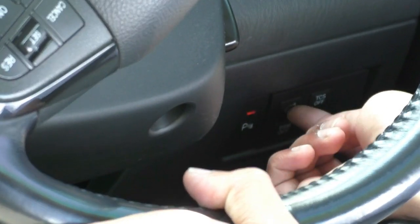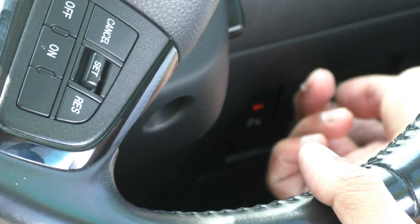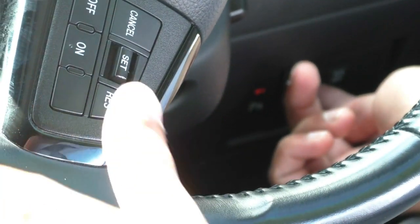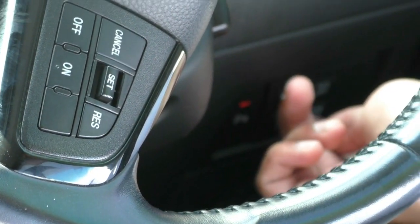Just on the right of that, you do have a button for your tailgate. You can open and close your tailgate with that button, so very convenient for the driver if you are sitting in here and want to open up the boot for your kids.